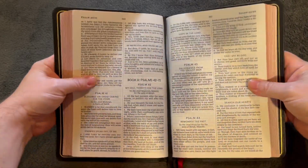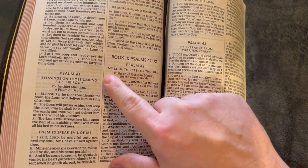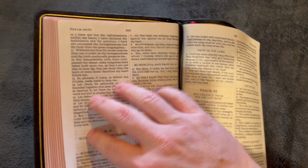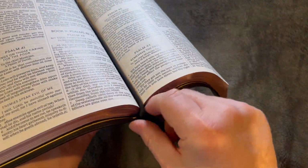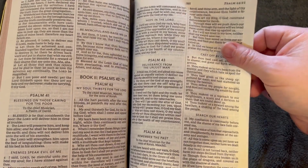No poetic settings at all, but it does have the titles of the psalm as well as the descriptions of them as well. And there's a ribbon marker in there. I could have just opened it up. I totally forgot. But yeah, it's fantastic.